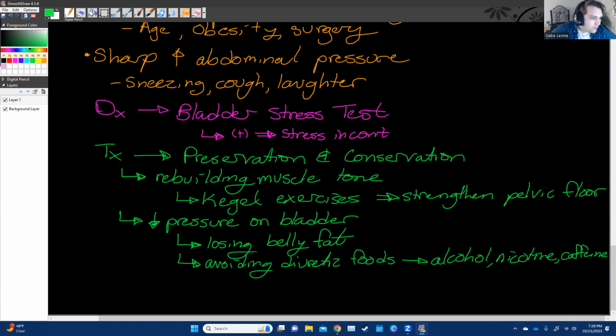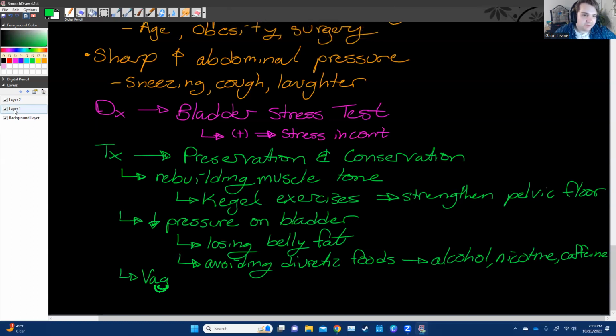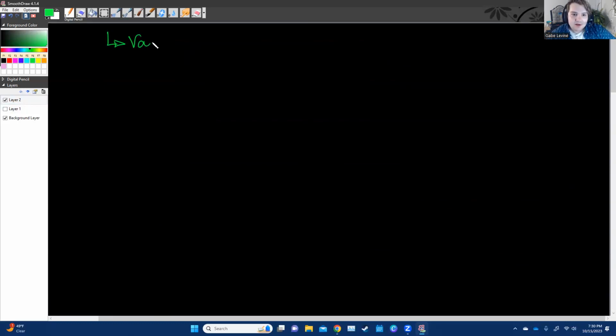One of the things you'll also see used is what's called a vaginal pessary. We'll just have to go back up. A vaginal pessary is an insert into the vagina that helps support the organs around it. So it's like a silicone or latex device that is rigid to help with supporting the abdominal organs.